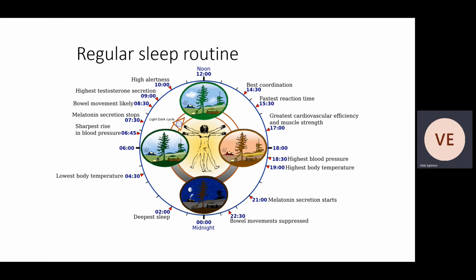As shown in this diagram, if we are in a regular sleep routine, within an hour of waking up hormones that wake us up and keep us awake are released. Usually, if our body is in a good circadian rhythm, our bowels will open within an hour of waking. Within a few hours, we will start to feel more alert. Going through into the afternoon, we will have our greatest cardiovascular strength, coordination, and reaction time. In the early evening, we will experience a spike in our blood pressure and body temperature.